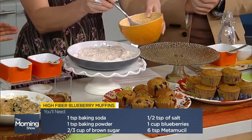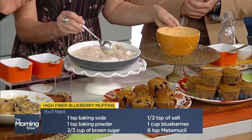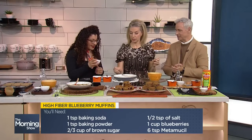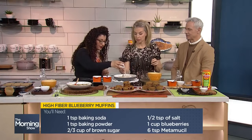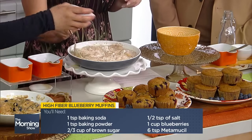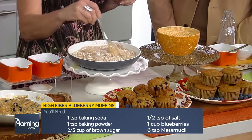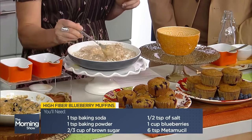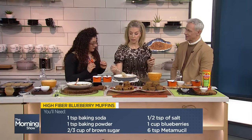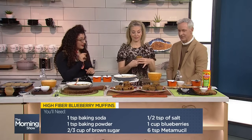We're going to mix these two together. And then again, same drill, line your pan. And then, of course, we're going to finish with our blueberries and fold those in. And then I did promise you a fiber hack. This is our Metamucil. Not only does it help to control your appetite, but also improve heart health and help control blood sugar levels. So it's such an easy way to get your fiber fix. And also, I've noticed it gives you that beautiful orange flavor profile that complements the blueberries.